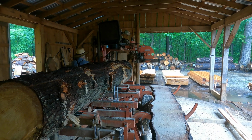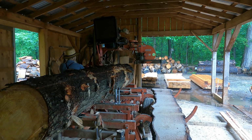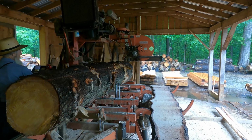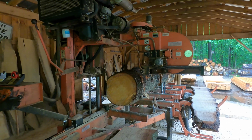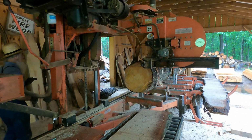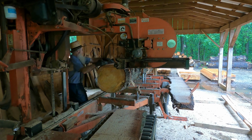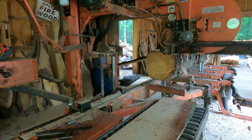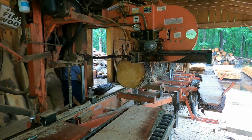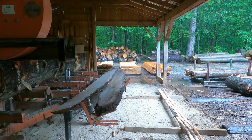This log was, I think, 14 foot long. I don't remember now. Maybe it's 12, maybe it's 14, but it was a good sized log. It was pretty long. And he cuts 20-foot long logs sometimes. I've seen him do it. I can't believe he fits those through that mill, but he'll get a 20-footer on there. So there he goes, throwing the boards off.